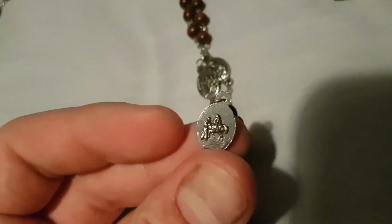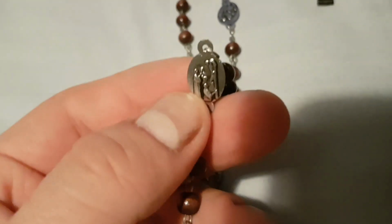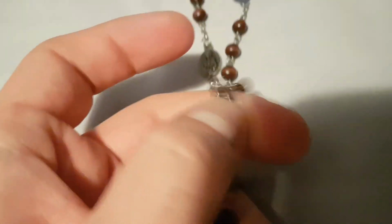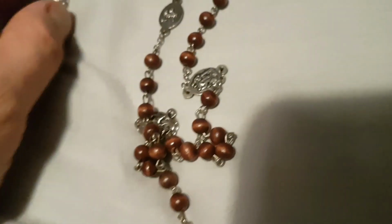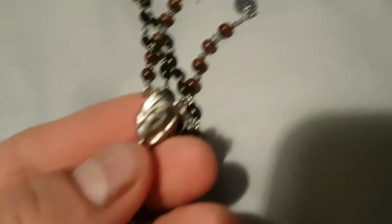Yep, there we go. Entering Jerusalem. Yeah, these are really cheap. This one was the crucifixion and Our Lady. So I guess on one side it's Our Lady, on the other it's whatever the event is in one of the rosary things. That one was like $1. Mexican ones are really cheap.